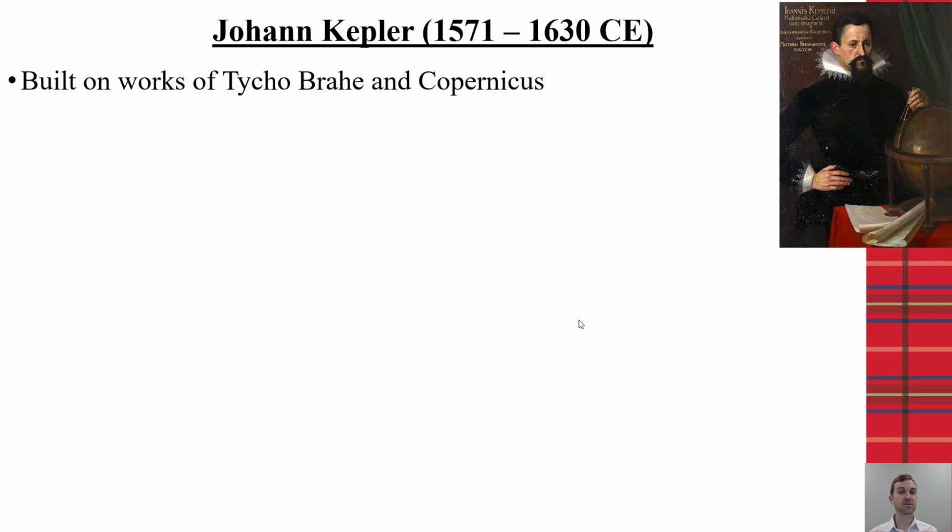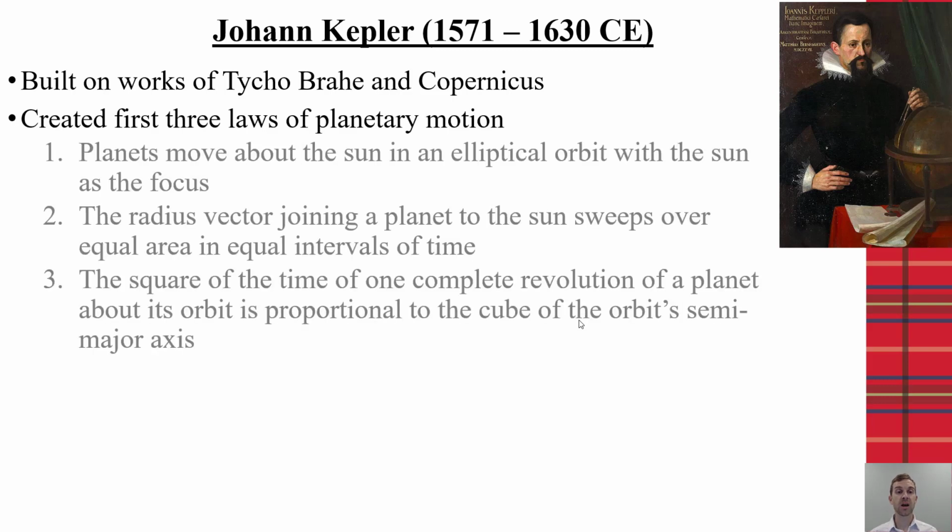Now, at the same time, we have Johann Kepler, who was building on the work of Tycho Brahe and Copernicus. And he was in a different part of Europe, which allowed him to continue his works without being persecuted by the church like Galileo. With his works, he was able to construct the 3 laws of planetary motion, and these were important and foundational for much of the work that came after that.